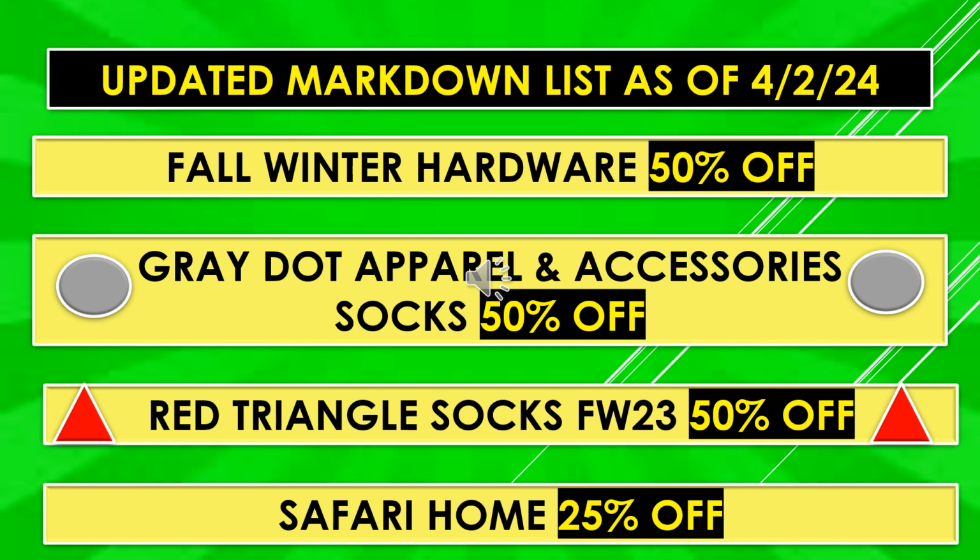Also part of the updated markdown list for April 2nd, fall and winter hardware, and I think that's going to be like hats, gloves, items like that. 50% off. And then we have the gray dot apparel and accessories and socks, 50% off. Red triangle socks, those are going to be 50% off, but you want to make sure that it says on the tag FW23 because that stands for fall winter. And then the Safari Home is 25% off. And again, I'm sorry, but I'm not sure exactly what that Safari Home means.